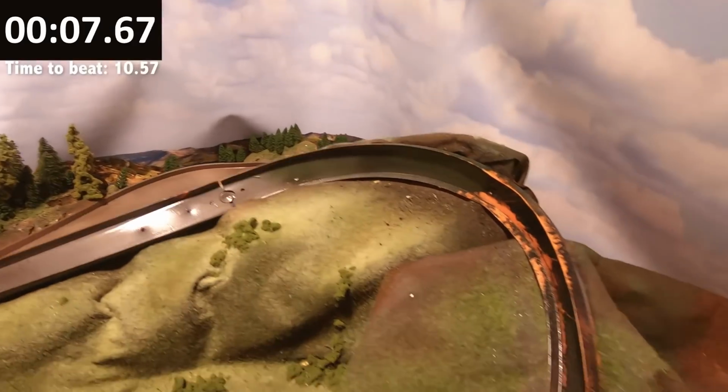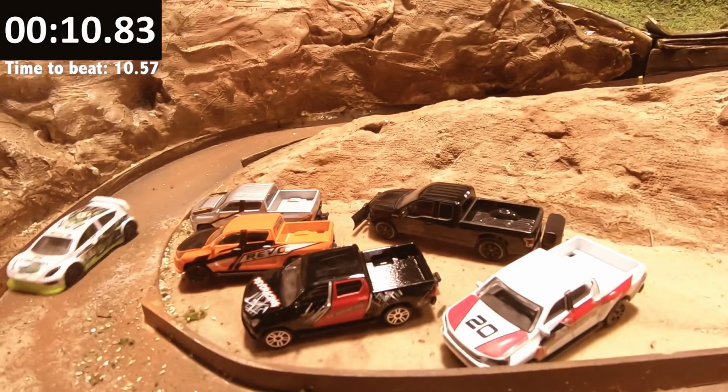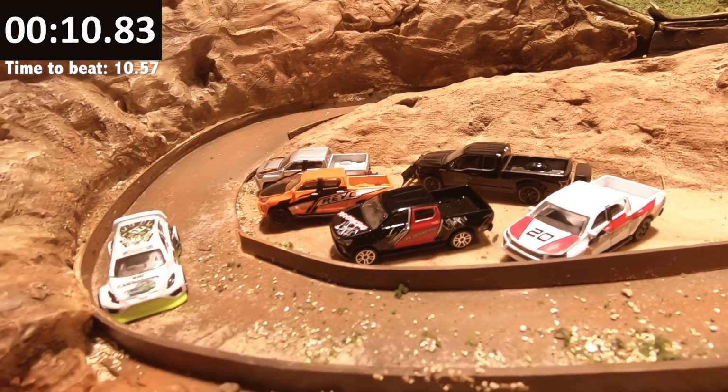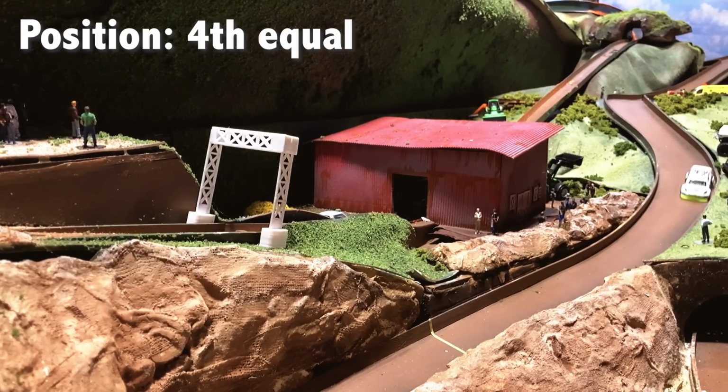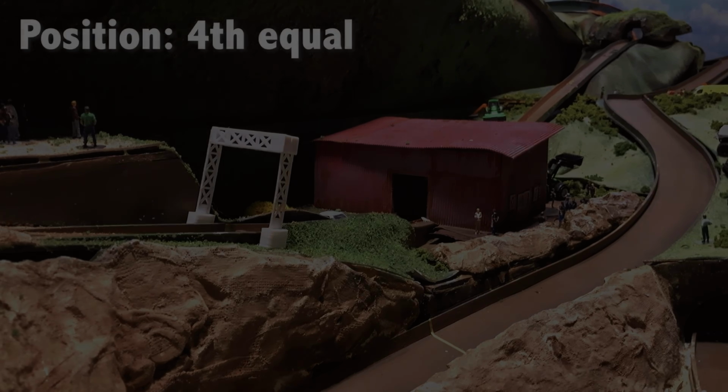Looking good, slowed down a little bit there, still pushing towards a finish at 10.83. Jimmer had quite a good run overall and a lot more controlled in that modified Fiesta rather than the Group N stock version. But he's now fourth equal with Mike Mays.